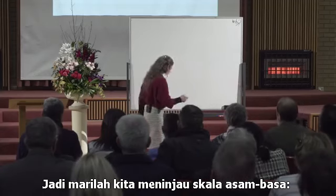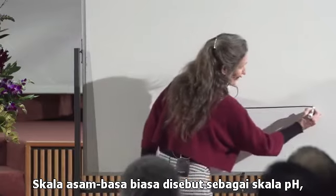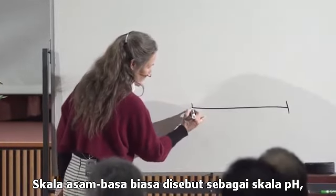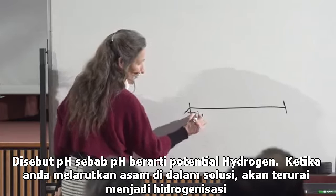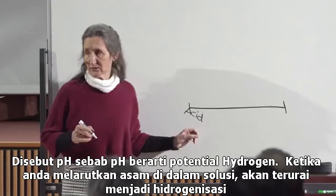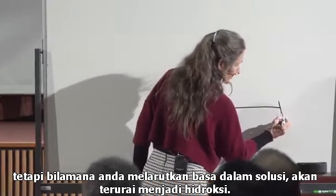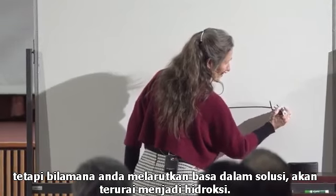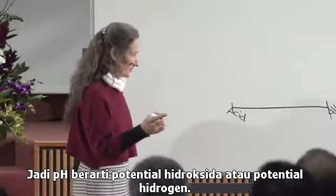So let's have a look at the acid-alkaline scale. The acid-alkaline scale is called a pH scale. It's called pH because pH means potential hydrogen. When you dissolve acid in a solution, it gives off hydrogen ions. When you dissolve alkaline in solution, it gives off hydroxy ions. So pH means potential hydroxy or potential hydrogen.